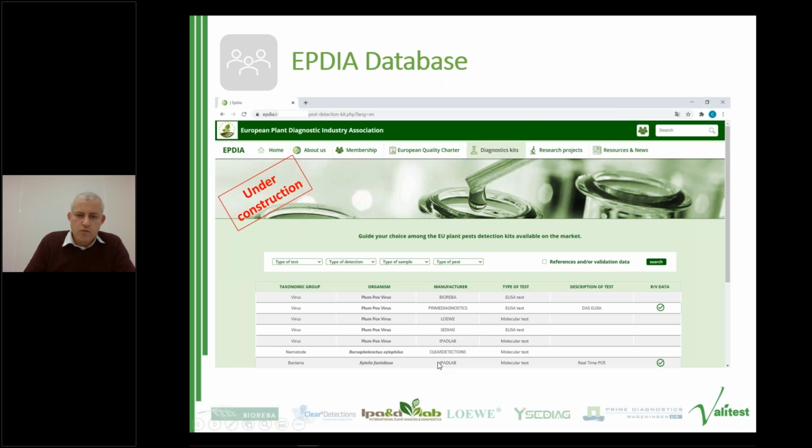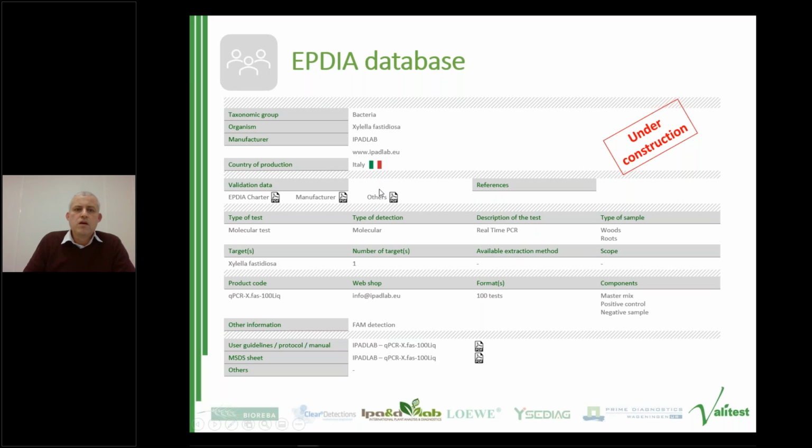When we choose one, for example Xylella fastidiosa, you will click on it, and it will open another web page on which you will have all the information that the quality charter has mentioned: the taxonomic group, the organism, the manufacturer, the country of production, and the very important section, validation data and references. Here you will be able to download, for example, the EPDIA charter validation datasheet, but also the manufacturer datasheet or others. In the references, you will have a link to go to a publication or to other references, for example, participation in TPS.